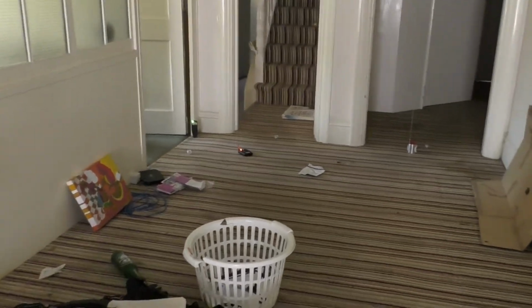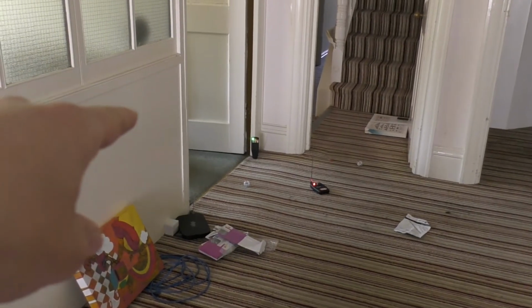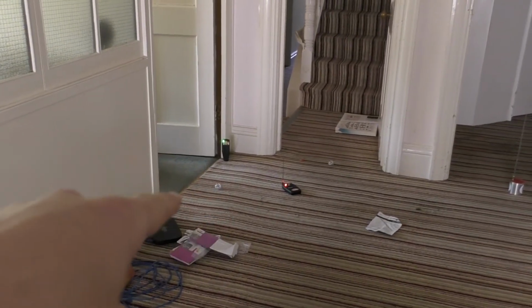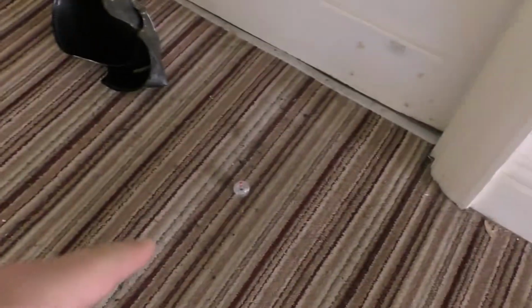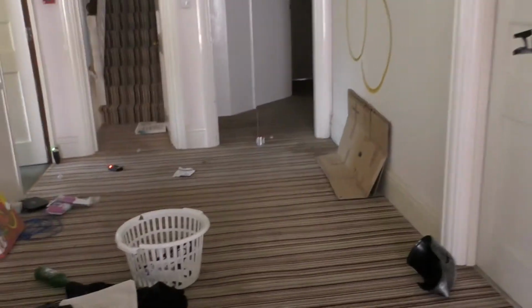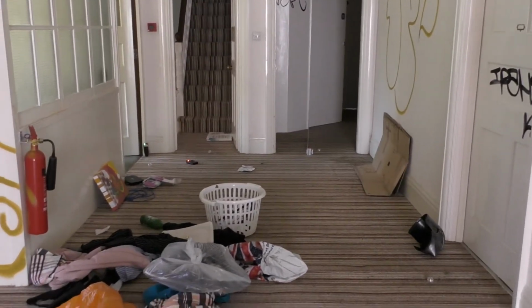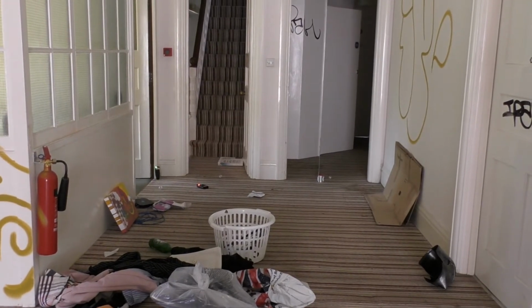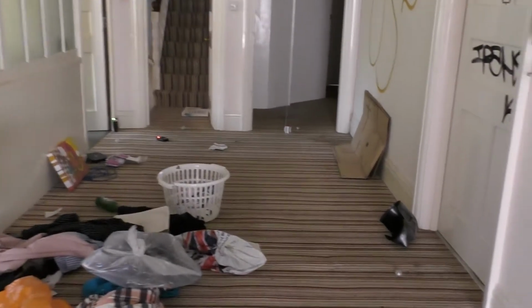Right, here we are, guys. I'll set a ball down there. K2 meter. REM pod. Another REM pod there. Another ball. Ball just here. So yeah, everything's in this direction, so I've got it in one shot. Alright. Let's see what we get.